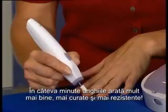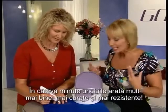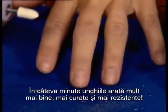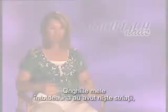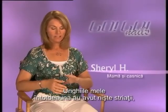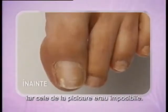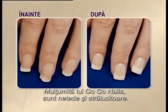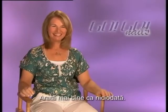In just a few minutes, the nails are looking so much better, so much cleaner, and so much stronger. That is incredible. It's a total transformation. My fingernails have always had some ridges, and my toenails were just next to impossible. And using the Go-Go Nails, now I'm able to get a nice smooth shine. It's the toenails I never had.